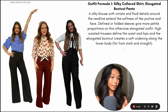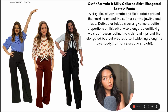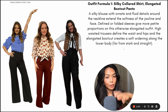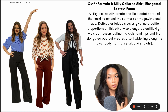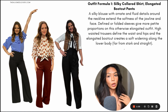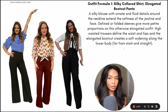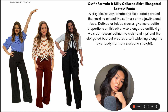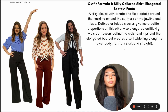So again, as a romantic or as someone with petite or delicate curves, look for this drapey, silky, fluid, languid material. We're seeing ornate collars or ornate details around the collars and shoulders. This adds that yin decoration. It also extends that intricate, delicate nature of the jaw, the face, the neck, the shoulders.